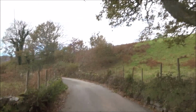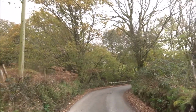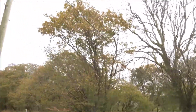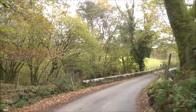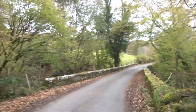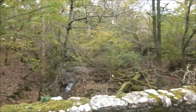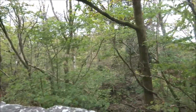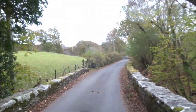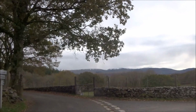Fortunately, as the sun's not shining, you won't get the autumn colours, because these trees will probably be totally bare before long. And then here's a nice little road bridge with a tumbling stream. It's excellent walking countryside around here.